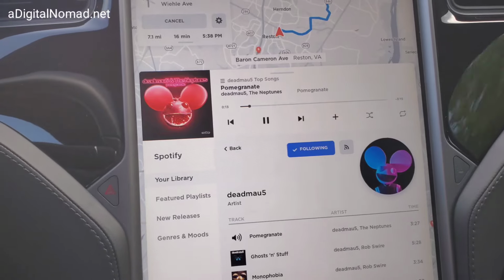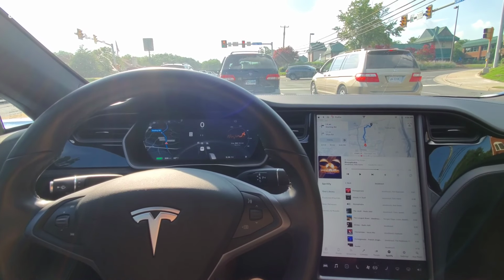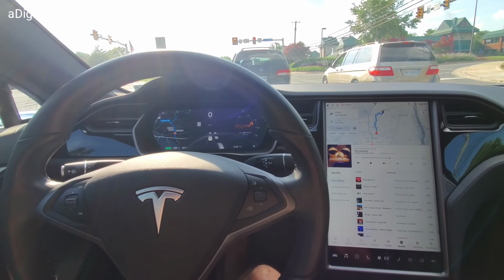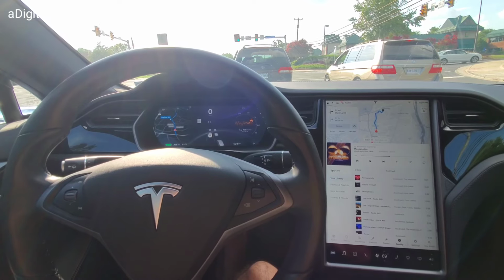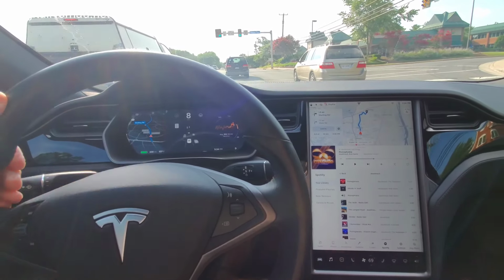Wait, it works. I just have to connect to my Wi-Fi, that's all. I remember the standard audio, which this has, is just nowhere near as good as the premium audio. Got to get that in Model S. This is just not adequate. But standard audio seems to be fine in Model X.